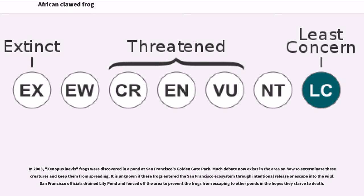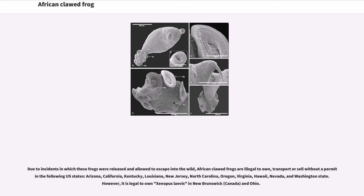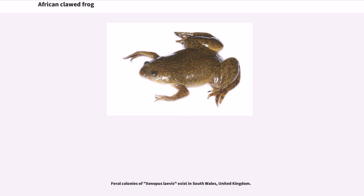San Francisco officials drained Lily Pond and fenced off the area to prevent the frogs from escaping to other ponds in the hopes they starve to death. Due to incidents in which these frogs were released and allowed to escape into the wild, African clawed frogs are illegal to own, transport or sell without a permit in the following U.S. states: Arizona, California, Kentucky, Louisiana, New Jersey, North Carolina, Oregon, Virginia, Hawaii, Nevada, and Washington state. However, it is legal to own Xenopus laevis in New Brunswick and Ohio. Feral colonies of Xenopus laevis exist in South Wales, United Kingdom.